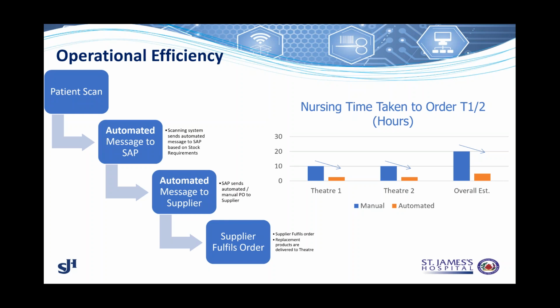So as you can see, what we've done is we've created a model where the products will be opened and scanned to a patient, and the next human intervention in the supply chain will be in the supplier's warehouse to pick the order and reship it back to the hospital. So what we've taken out is a lot of manual tasks.